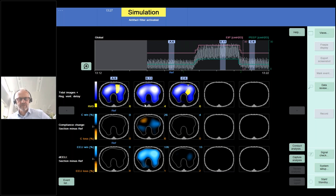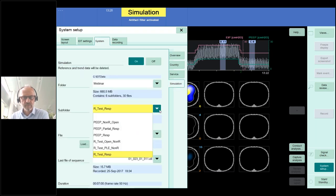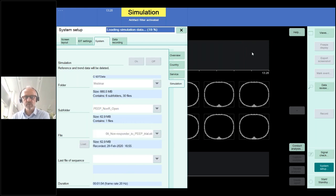Then the second pattern was a patient which had pleural effusion and there's no chance to do the recruitment before the fluid was drained. And the third, a nice example of a patient who would positively respond to a recruitment maneuver. Then the second thing I'd like to demonstrate is the PEEP trial, the assessment of PEEP trials itself. So you could, of course, also do PEEP titration maneuvers without a recruitment maneuver beforehand. And this is something that I would also like to demonstrate. And that is just one single file that loads up much more quickly.